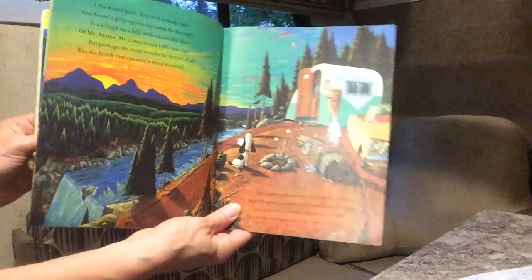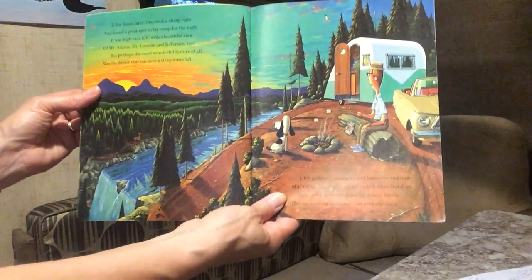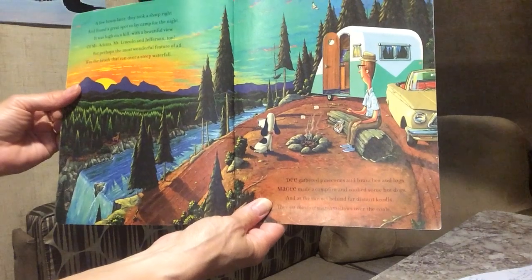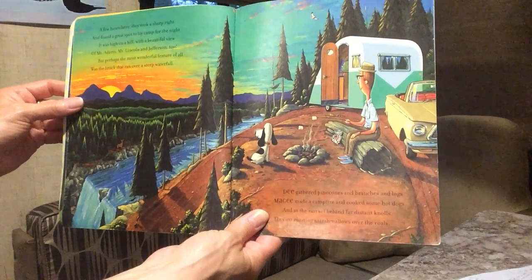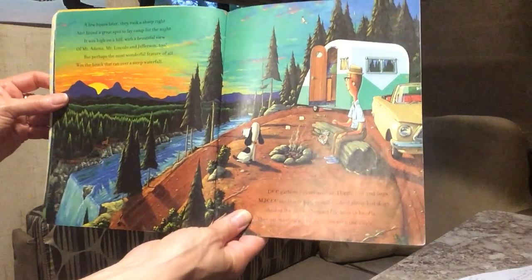A few hours later, they took a sharp right and found a great spot to lay camp for the night. It was high on a hill with a beautiful view of Mount Adams, Mount Lincoln, and Jefferson too. But perhaps the most wonderful feature of all was the brook that ran over a steep waterfall.